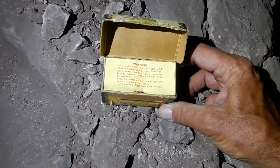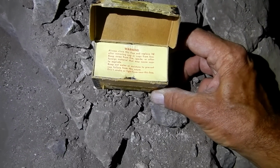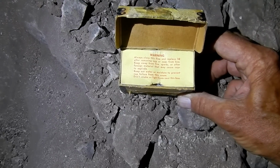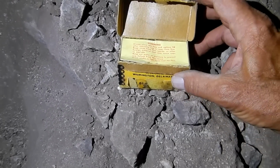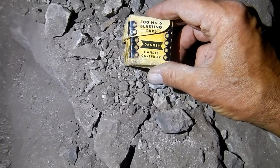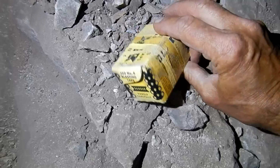Always close this flap, replace lid after removing cap or caps from the box. Keep away from fire, sparks, other foreign material that may cause caps to explode. Keep out of water, moisture to prevent cap failure from this cause. Don't smoke or light fuses near this box. Comes in a nice metal reinforced on the corner box. They're going to stay right where we found them.